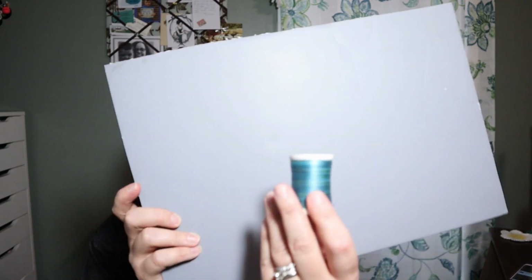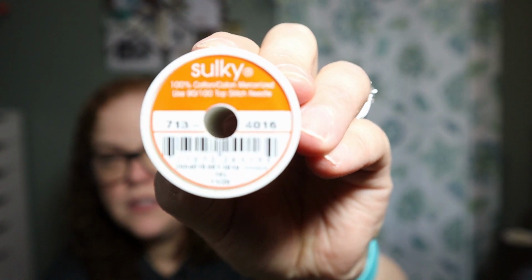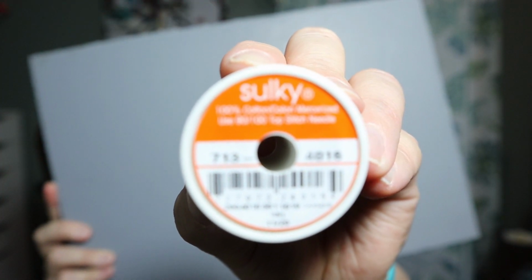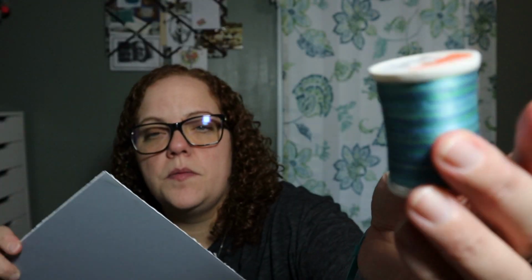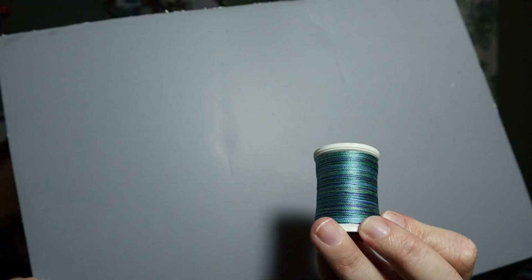I decided to stitch mine on 20 count Ada in the color Vintage Country Mocha. And then I'm using this Sulky 12 weight blendable 4016. Is that going to be nice and focused? Come on, focus. I don't know if you can see that or not. Still trying to focus on me. Nope. Anyway, it's this beautiful turquoise and blue, variegated, wonderful, yummy floss. There we go.